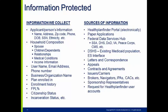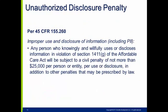Press pause if necessary. When dealing with this information and these sources, it is extremely important to practice safeguarding methods, which we'll talk about momentarily. Unauthorized disclosure of PII has several possible consequences, including employee discipline or termination, large fines up to $25,000 per person or entity, and even criminal charges in some cases.